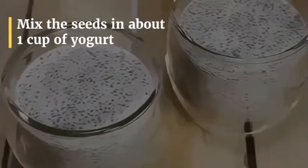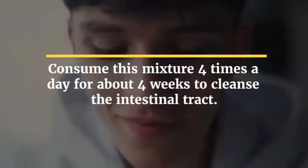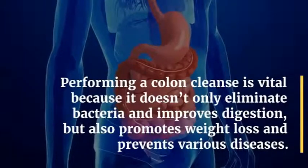Mix the seeds in about 1 cup of yogurt. Consume this mixture 4 times a day for about 4 weeks to cleanse the intestinal tract. Performing a colon cleanse is vital because it does not only eliminate bacteria, but also promotes weight loss and prevents various diseases.